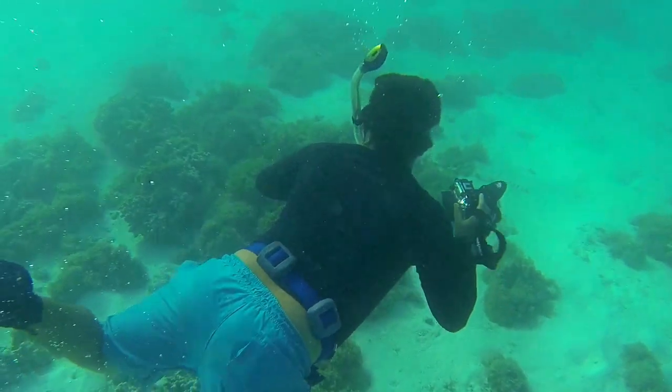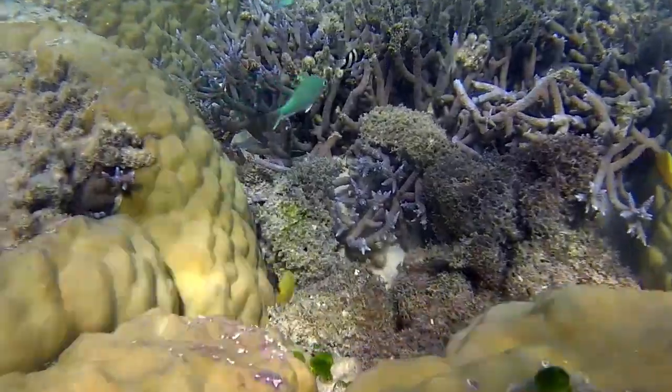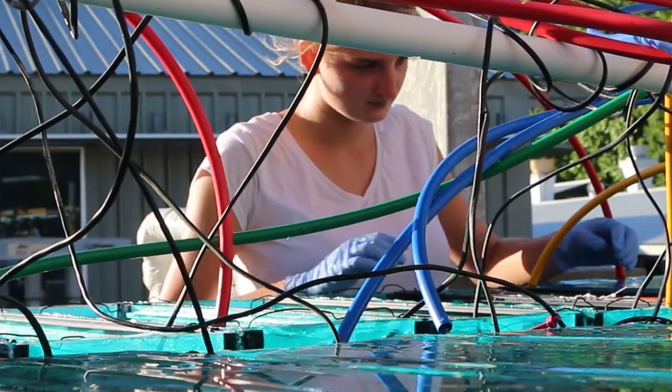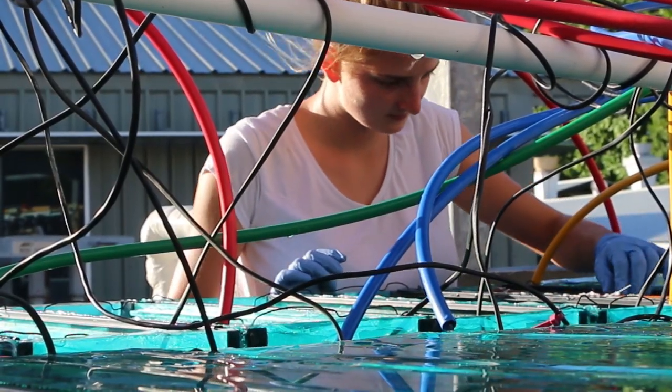The interaction that you have with the reef, especially as a scuba diver, is so unique. I think we should take care of the reef, especially because we take so much from the earth, and then we have to care for it in return.